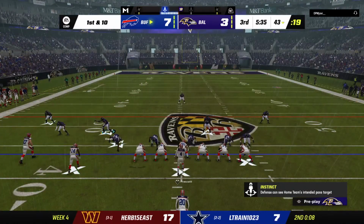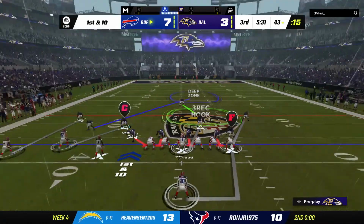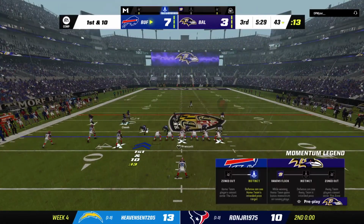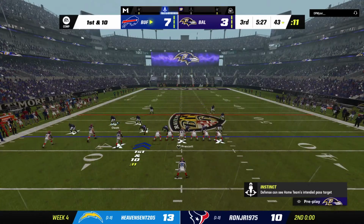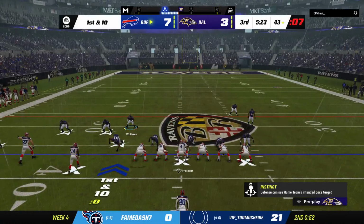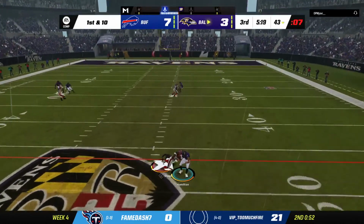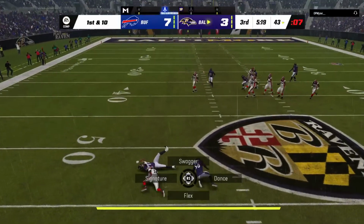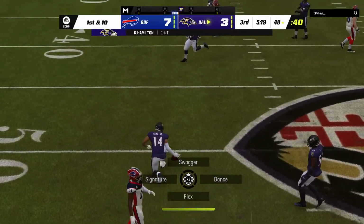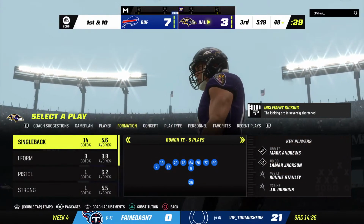One play has him up past the 40 already, and another 1st and 10. Here we go, going to 53. Throwing, Prescott. Into double coverage, and it's intercepted. Kyle Hamilton picks it, and the Ravens are going to take over a couple of yards shy of midfield.